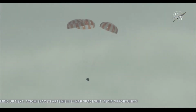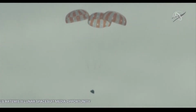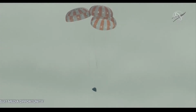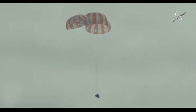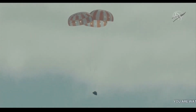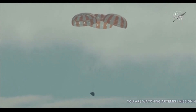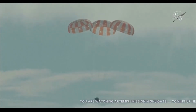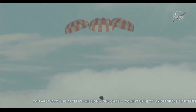And there it is, high over the Pacific, America's new ticket to ride to the moon and beyond now in view. Orion under its chutes descending toward splashdown. Orion in the perfect orientation for splashdown, just seconds away.